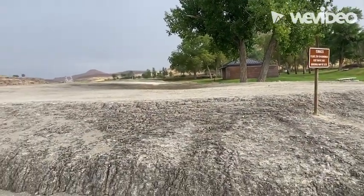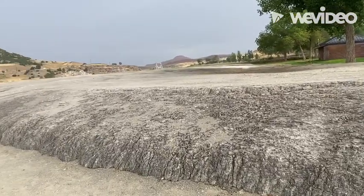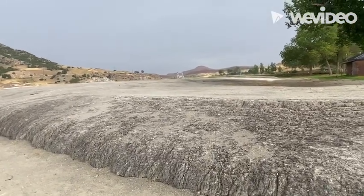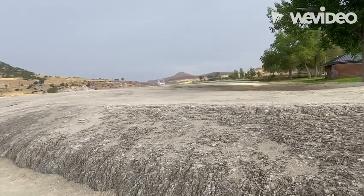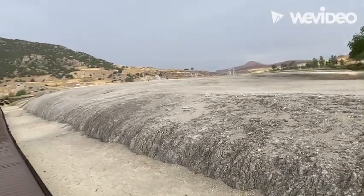Well, I finished the tour of the dinosaur dig site, which was super cool. The guide was very knowledgeable, and that was really fun. Now I definitely have to go back and do it. Who's going to do it with me?